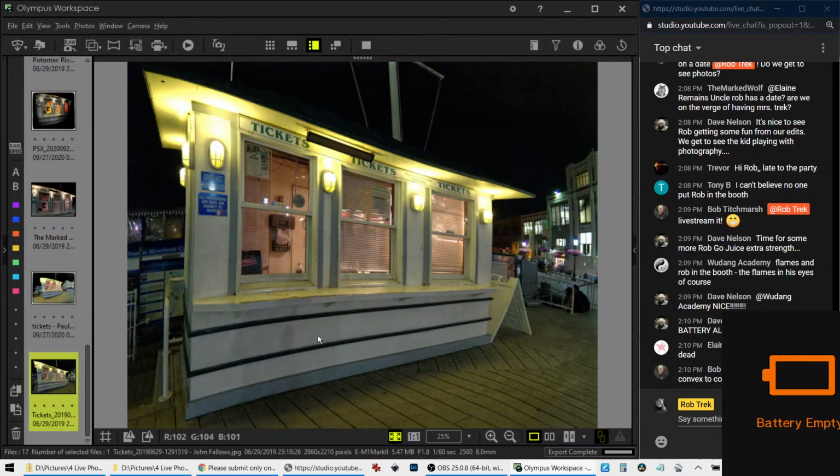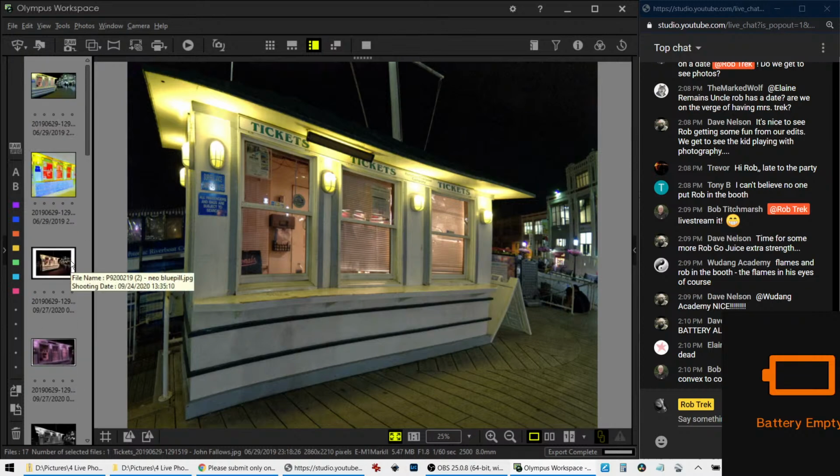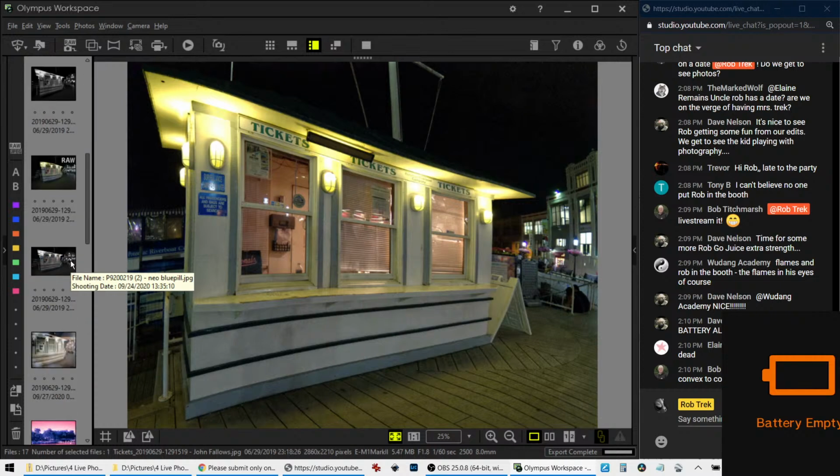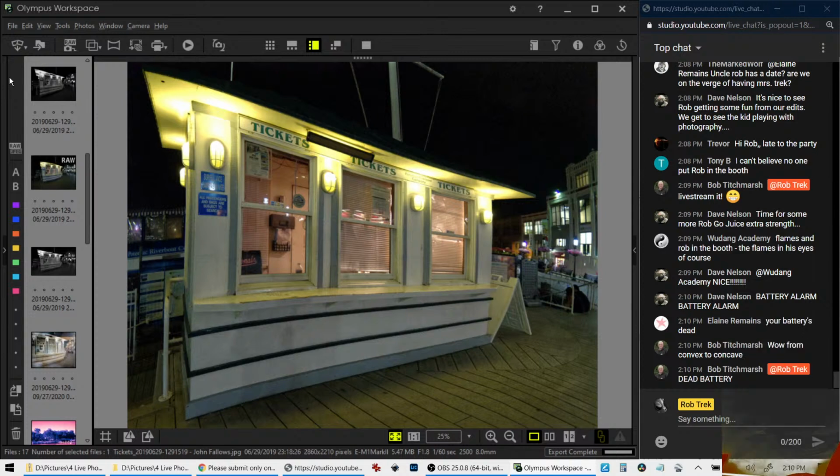Oh, my battery's dead. Okay. Yeah, I didn't change the battery before I started the stream today. Let me just flip that out real quick. Oh, do I have an extra battery? Should be one in here. I'm gonna need some fully charged batteries for my photo shoot tomorrow. All right, that should do it. I gotta pay attention. I gotta charge the battery in my flash.